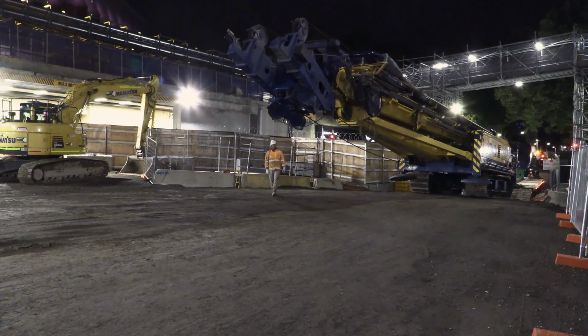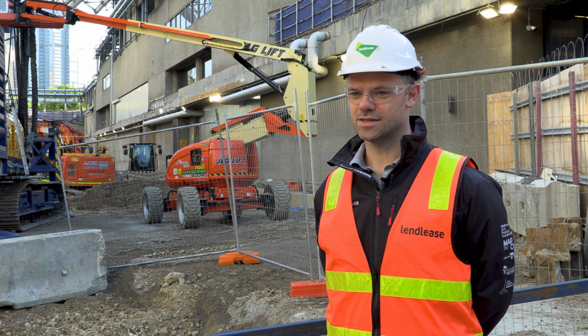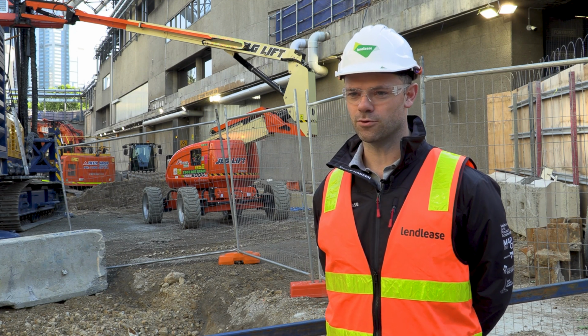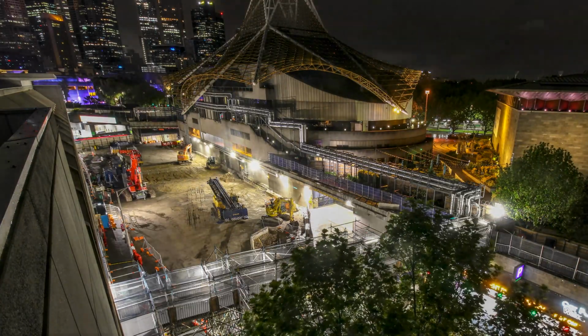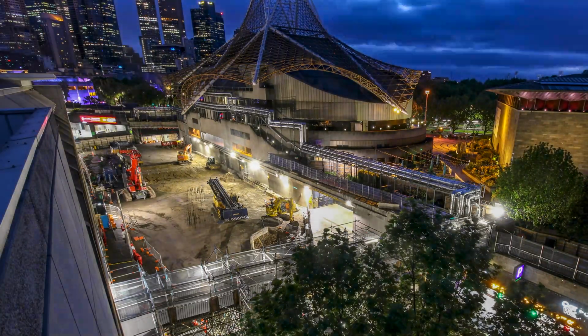What I'm most excited about this project is a couple of things. Firstly, the fact that it's such a city-shaping project. In the shorter term though, we've got a very complex and unique basement structure being built, which is very exciting.